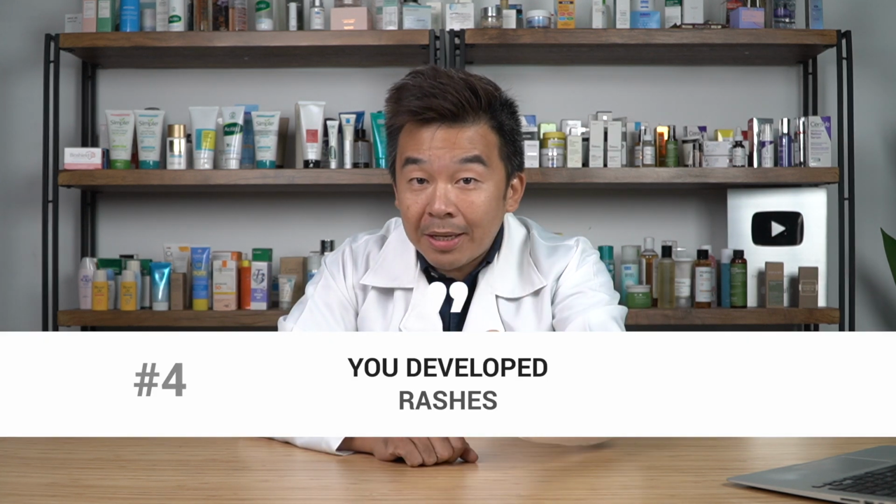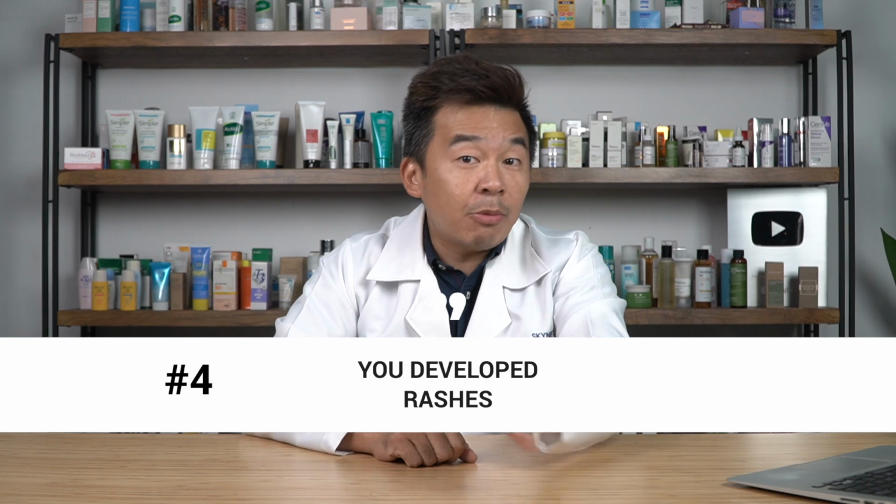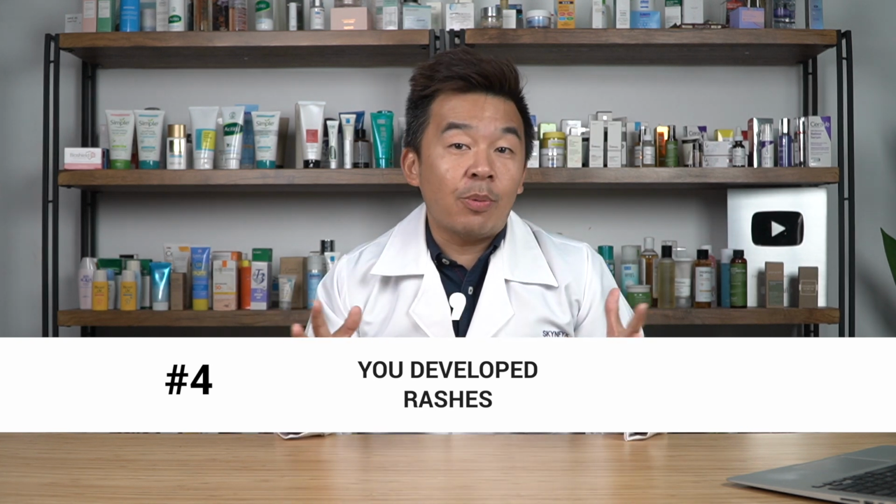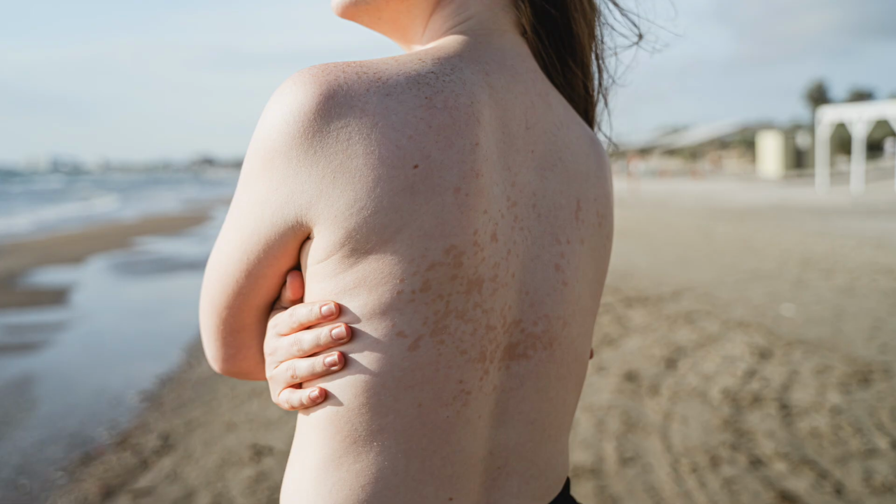The fourth sign that you might be suffering from sensitive skin is that you develop rashes really easily. Rashes can occur anywhere, on your face, on your neck, or over your body as well. More often than not, the rashes develop even when you do not use new skincare products. It could be changes in the environment, whether you're transitioning from cold to hot weather or hot to cold weather, or even just wearing clothes and having the clothes rub on your skin.